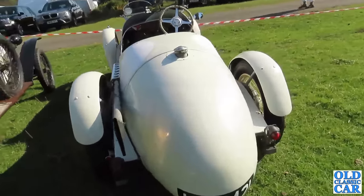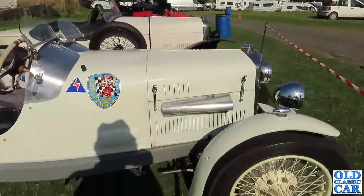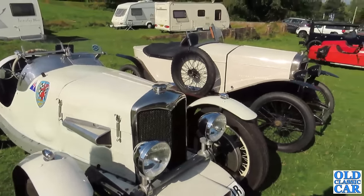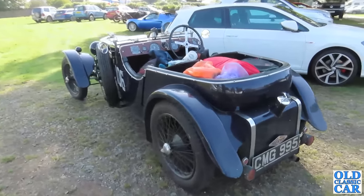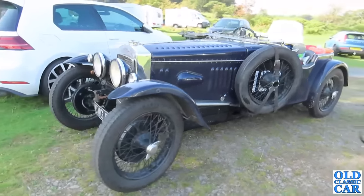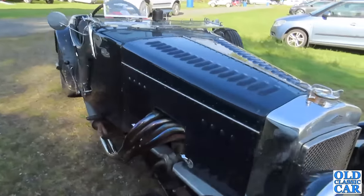And what have we got on the end here? So a Salmson there. What's this one? BARC, British Automobile Racing Club. Oh, little Riley. Frazer Nash just parked here in the car park, paddock area. All very civilised.